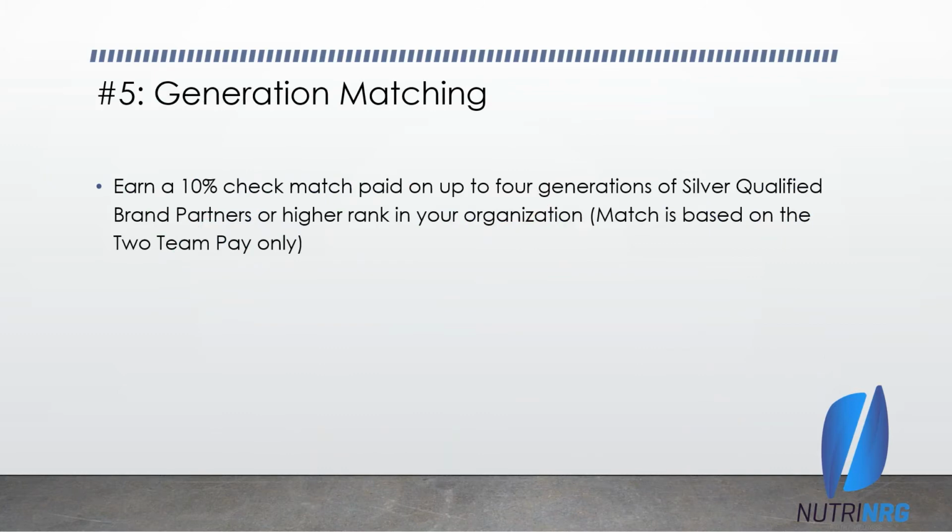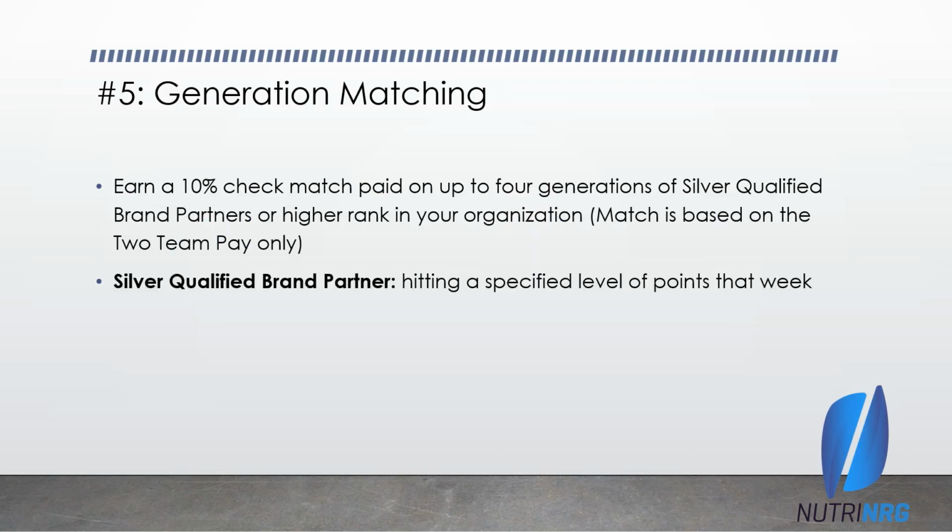Number 5, generation matching. This says earn a 10% check match paid on up to 4 generations of silver qualified brand partners or higher rank in your organization. So what is a silver qualified brand partner? At NutriNRG, we have different qualifications depending on the amount of points that you earn that week. And so you need to be at least a silver qualified brand partner. That's not the highest qualification. It basically just means you're hitting a specific level of points that week.